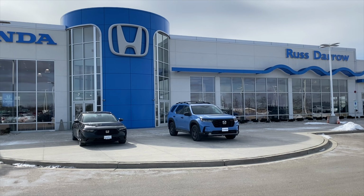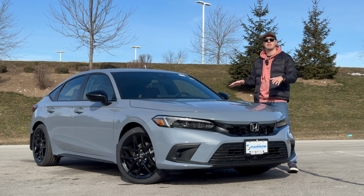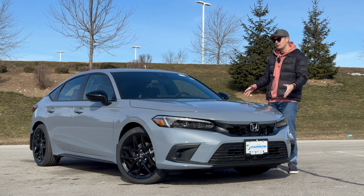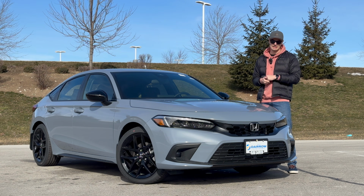And thanks to our friends at Rust Arrow Honda, we're going to take one more look at this thing before next year when we get the hybrid variant. But what we're going to do today is take a look at this thing and how it stacks up to some of its main competition, covering the best and the rest. Let's get into it.